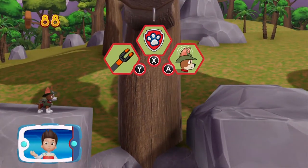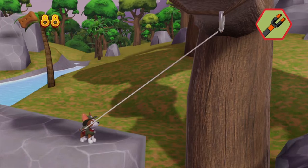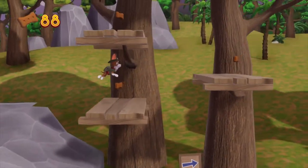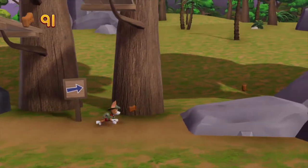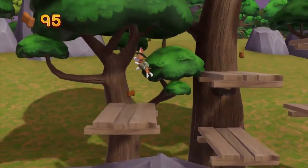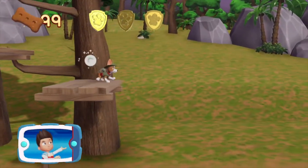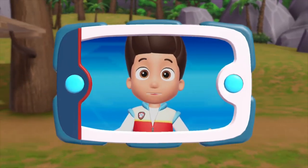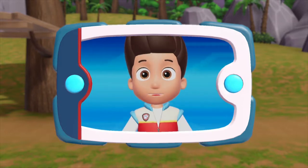Pick the pup ability that you should use. I'm detecting a golden paw print somewhere nearby. A golden paw print! You got it! Collect all of the golden paw prints that you can find. Great! You helped Tracker pick up the monkey's trail with his super hearing. Now Marshall needs to reach them and use his water cannons to give them a bath.